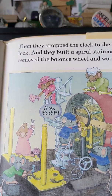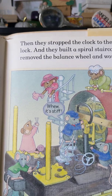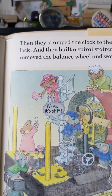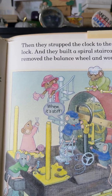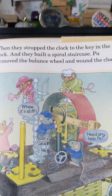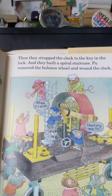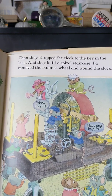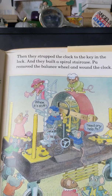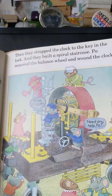Then they strapped the clock to the key in the lock, and they built a spiral staircase. Pa removed the balance wheel, and he wound up the clock. Whoa, it's stiff. Do you need help, Pa? The motor roared, the hands whizzed around, and Grandpa attached the drive belt to the wheels. It's looking pretty good.